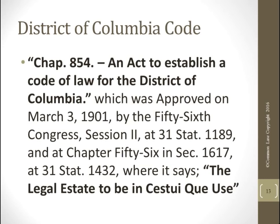An act to, this is further on in the act to establish a code of law for the District of Columbia in section 1617. See, that act is probably 50, 60 pages at least. I don't know how many pages it is in the United States Code, but it's a bunch. Anyways, the legal estate to be an SSK use. Okay, and so everything is an SSK trust.